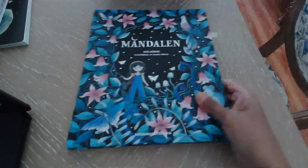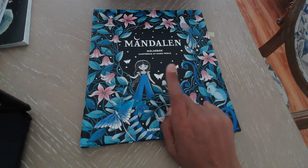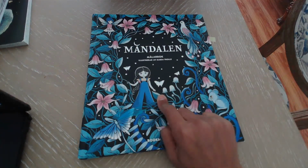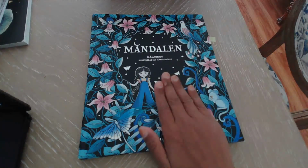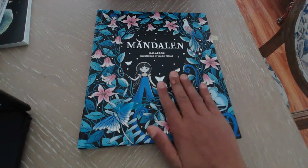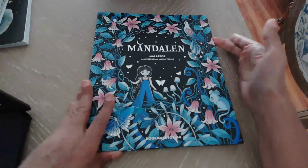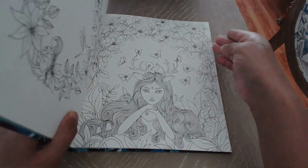And now we get the other thing. One of my goals this month was to color at least one hardcover. And this is a Maria Trollet book. She is an artist. This is Mandalas, which means I probably did not buy this off of Amazon. I probably bought this off one of the foreign sites because I got the Swedish edition. I don't remember where I bought this edition.